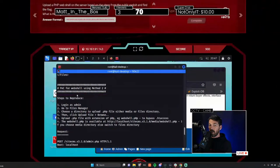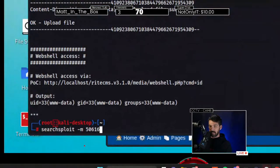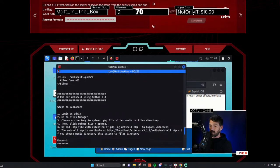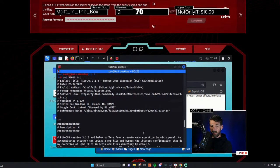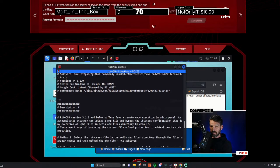So everybody should run searchsploit -m 50616 from the Kali box. Get a local copy of 50616.txt. And then now we're going to read the directions together because I've never seen this before. I don't know what I'm doing. Okay. And shout out to Faisal Fazux, the exploit author.